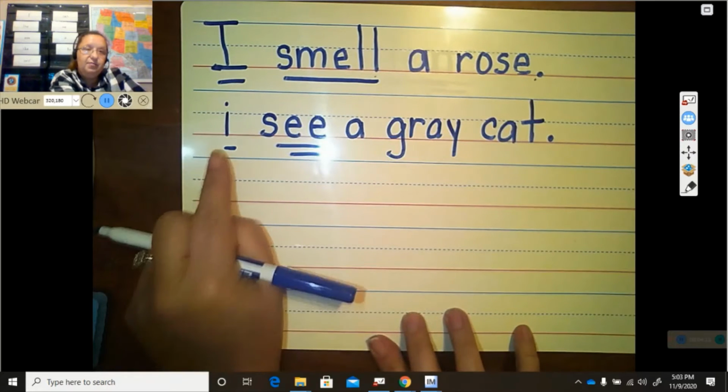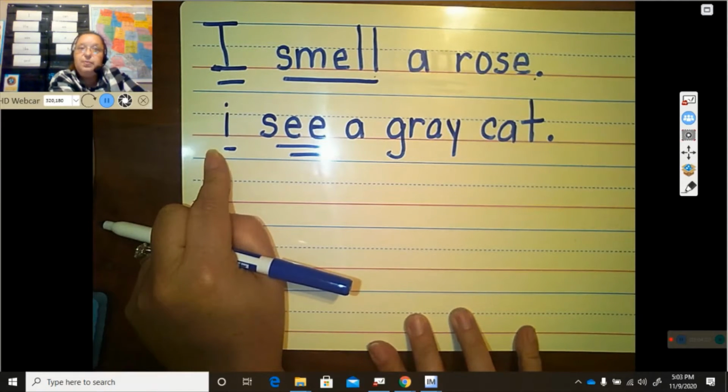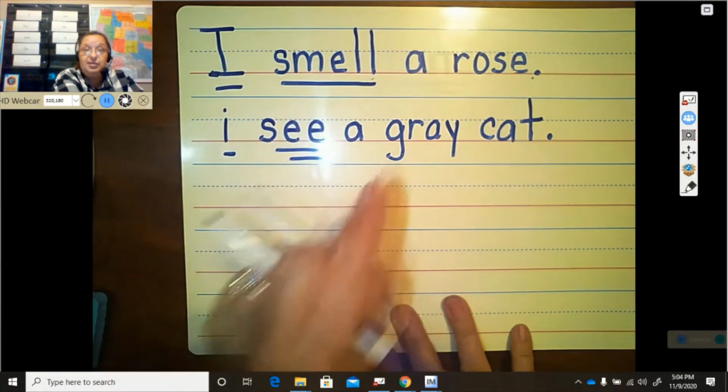Look at the beginning of it. Is this a lowercase I or an uppercase I? It is a lowercase I. Remember, two things. One, anytime I is by itself as a word, it is always capitalized. Always, always, always. The only time it is lowercase is when it's living with other letters to make another word. When we're talking about the I by itself, it's always capital. So it should be capital for that reason, even if it was in the middle of a sentence.